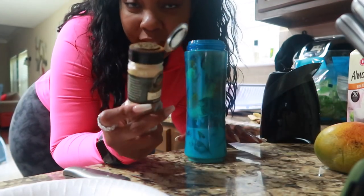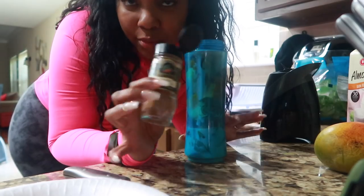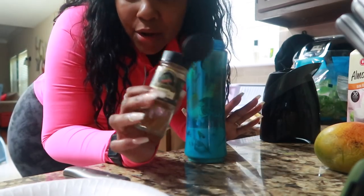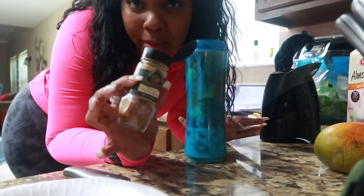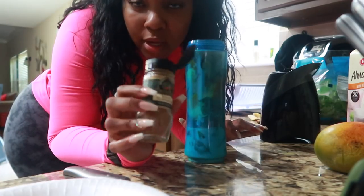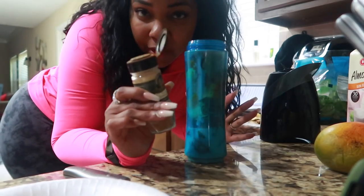So guys, if you read about cinnamon is good for burning calories. It's just plain cinnamon, nothing in it. And I don't buy the cheap one. This one, it's by McCormick's. I think I paid about a good $5 or $6 for this one. So just FYI. And it does give it a little bit of boost of flavor.